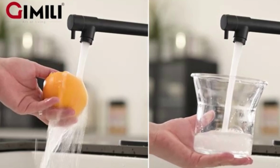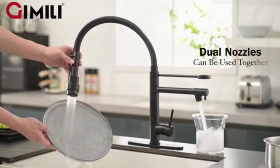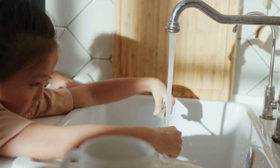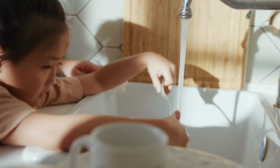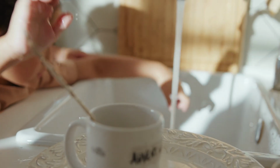Living with black faucets. One side shows a happy person enjoying a clean black faucet. The other shows a frustrated person scrubbing water spots. So, should you avoid black faucets altogether? Not necessarily. Here's how to strike a balance.